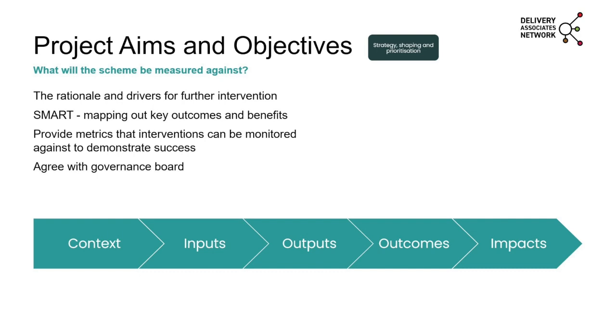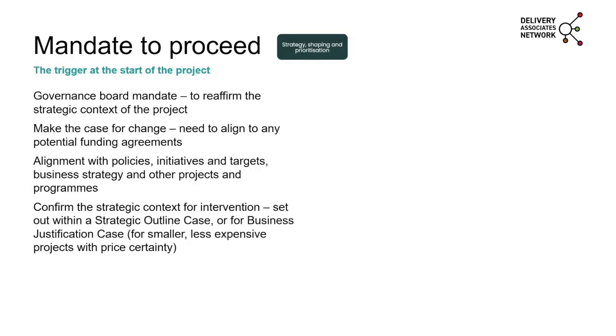And if you can, come up with some metrics and SMART objectives, which look at the outcomes and the benefits, and measure the schemes against them. So next slide, please, James.